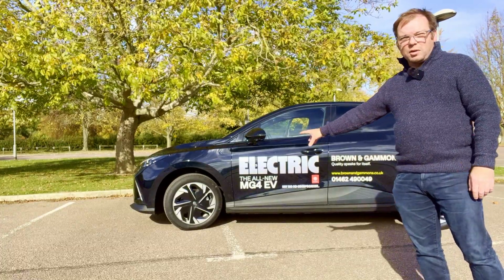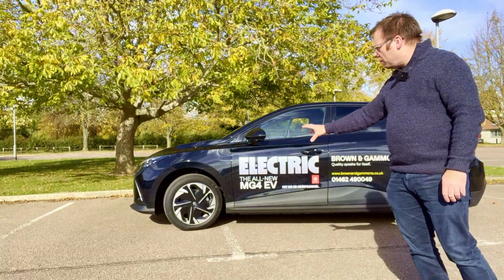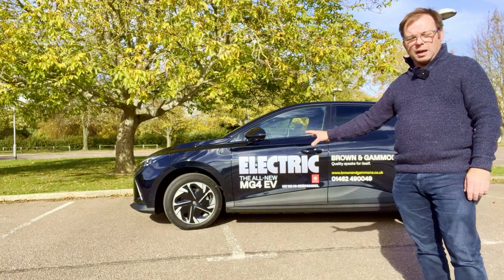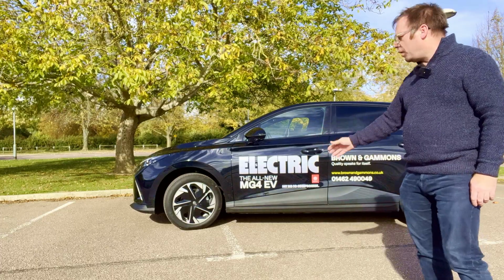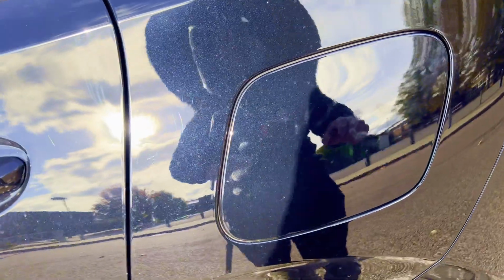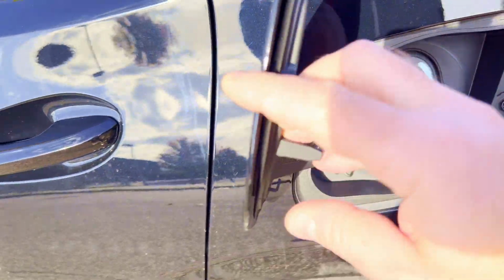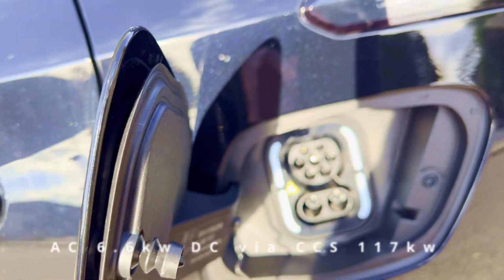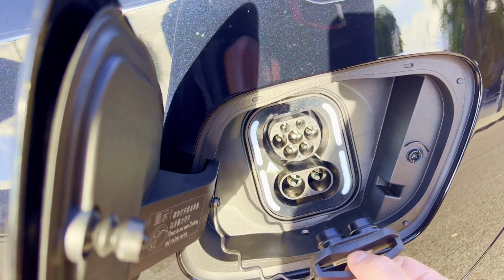MG sort of plastic covers on the wheels. Doesn't really bother me, might bother some, but to be honest, it makes it more aerodynamic and more efficient. So, you know, why wouldn't you? Let's have a look at the charge. So obviously your normal AC and DC here.